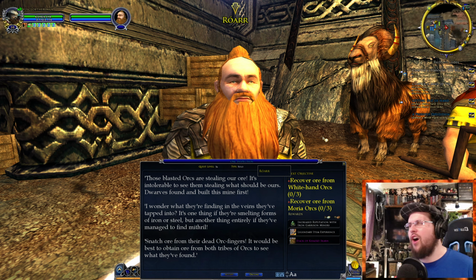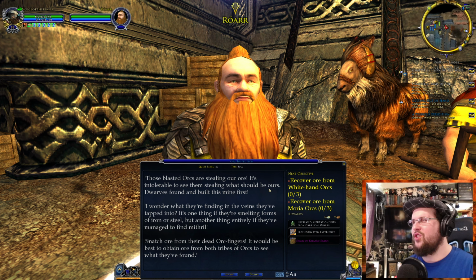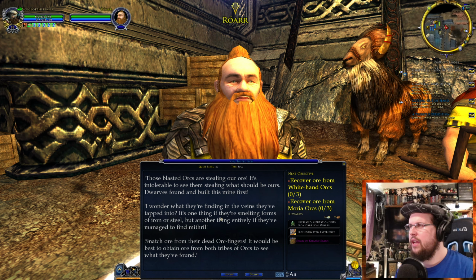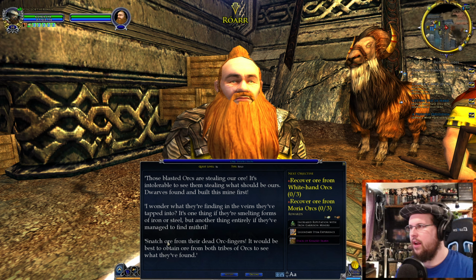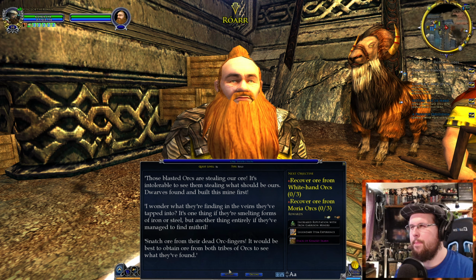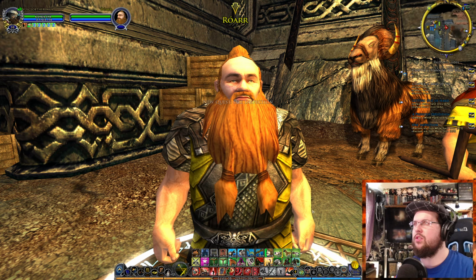Those blasted orcs are stealing our ores. It's intolerable to see them stealing what should be ours. Dwarves should have built this mine first. I wonder that we're finding these veins they're tapping into. It's one thing if they're smelting iron or steel, but another thing entirely if they manage to find mithril. Snatch ore from the dead orc fingers. It would be best to obtain ore from both the tribes of orcs to see what they found.